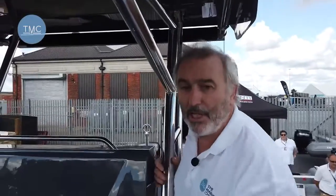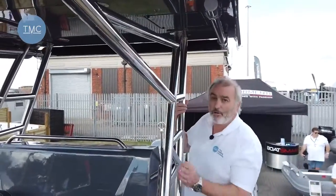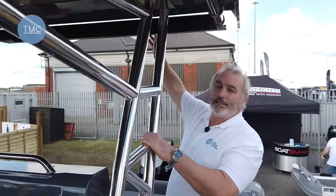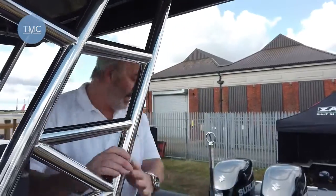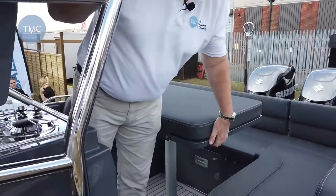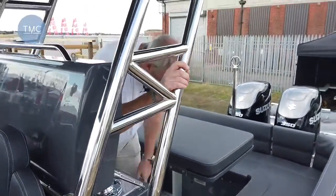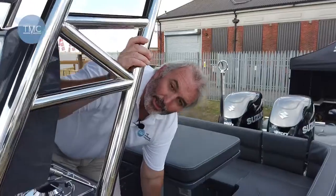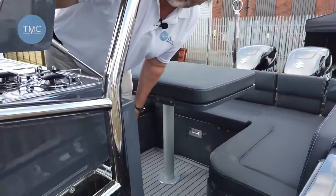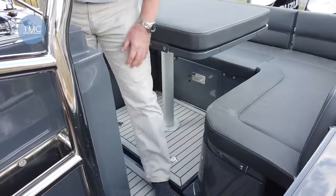this boat, which is pretty highly spec'd, has the optional T-top. And another option on top of the T-top is this extending awning here, which covers the rear deck. Now the rear deck is either a dinette as it's configured now, or this table drops down and it becomes one huge sun pad. Under here as well, the locker is really cavernous, you can put loads of stuff in there, equipment, fenders, inflatable, whatever you want.